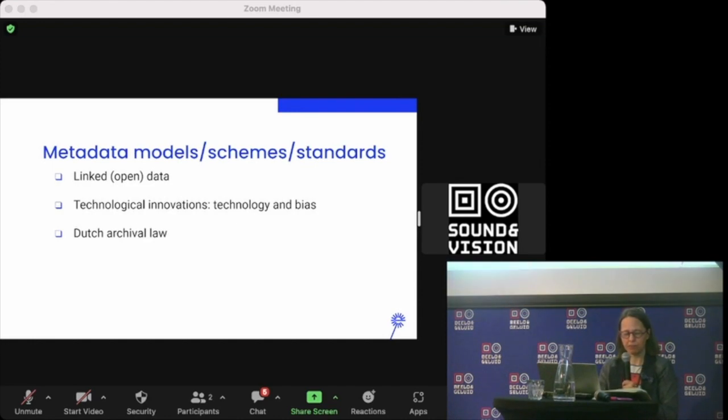The second group, on metadata, focuses on learning about and getting to know the differences between several metadata models. The group currently explores the possibilities of linked open data. We've seen a presentation in the morning about this topic. And also what linked open data implies for archival institutions. Another topic this group studies is what the group calls technological innovations. The group focuses on technology and bias, for example, the automatic detection and repair of unconscious bias in collection metadata, and the dangers of using artificial intelligence to create metadata, one of the dangers being the unintended creation of biased metadata. The group also planned on writing about the impact of the new Dutch archival law on digital archiving. But since the implementation of that law has been postponed two years later than now, the group has temporarily dropped the subject.